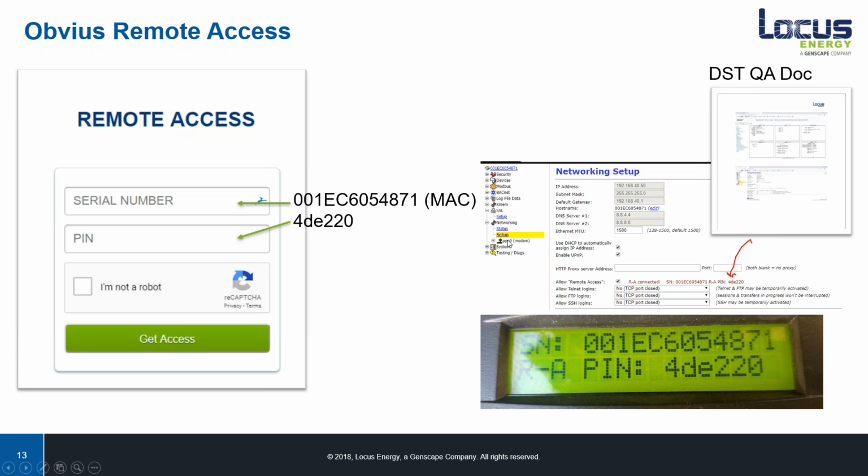Now, obviously, there's kind of an oversight there, right? If you're trying to access a device remotely, you're not always going to have a technician on site to look at the local display and tell it to you. You definitely won't be able to log into the GUI and look up this information. So what we have been asking DST to do is take a screenshot of this page in our QA docs once any Aqua Suite ships, so you can easily look this information up.